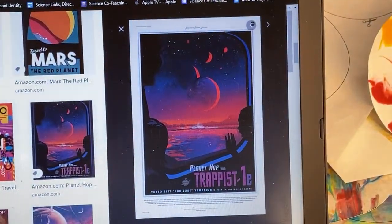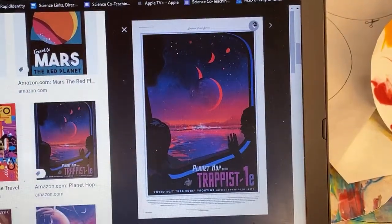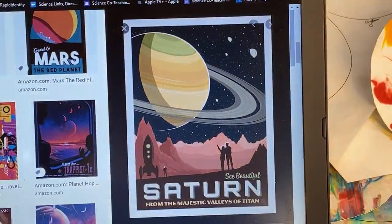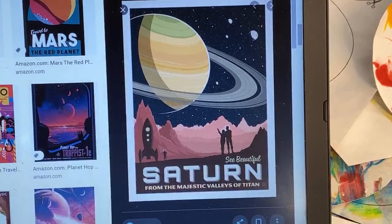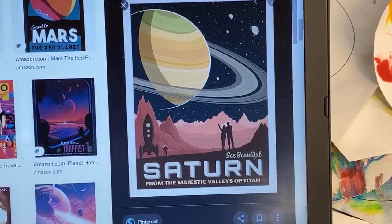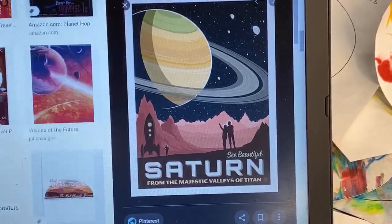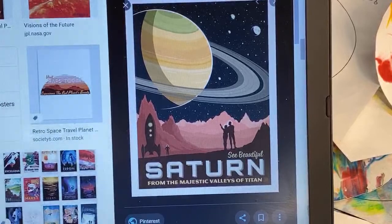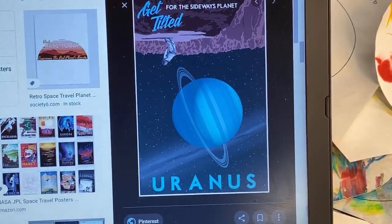I'd love to see you make a poster to this planet, or even over here to Saturn. And you can put a rocket ship, you can put astronauts there. See beautiful Saturn from the majestic valleys of Titan. That'd be so cool. And all you have to do is add some facts about it. And maybe here's Uranus, the one planet that rotates kind of weird, different. Tilted, the sideways planet. And so have some fun with that.